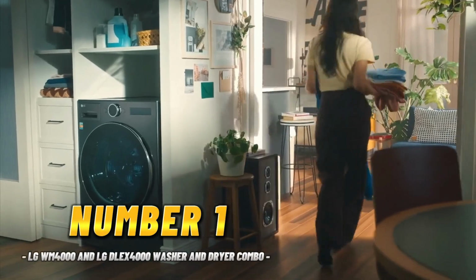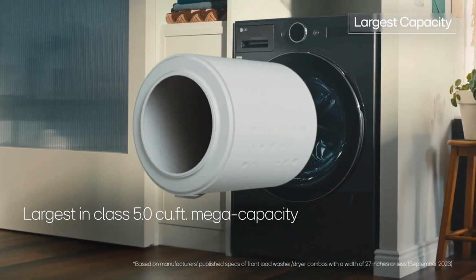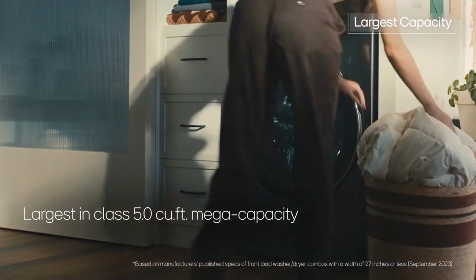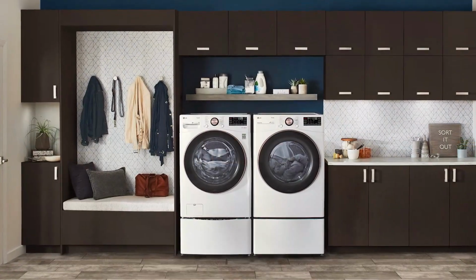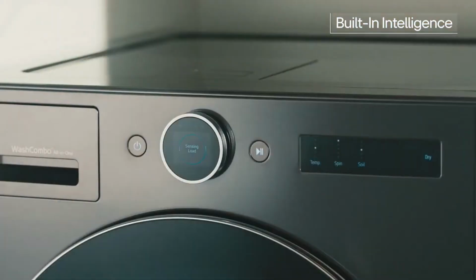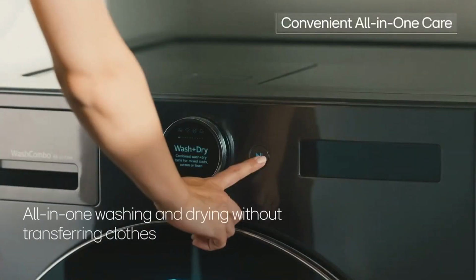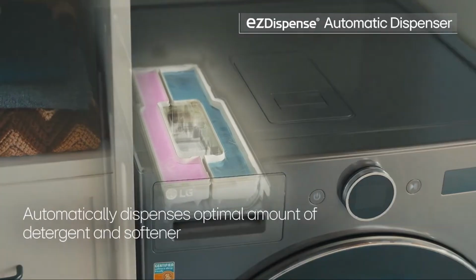Number 1. LG WM4000 and LG DLX4000 Washer and Dryer Combo. First off, let's talk about the washer, the WM4000. It's an absolute powerhouse when it comes to cleaning. It tackles stains like a champ while still being gentle on fabrics. Plus, it can wash loads significantly faster than your typical high-efficiency washer, saving you time and energy.